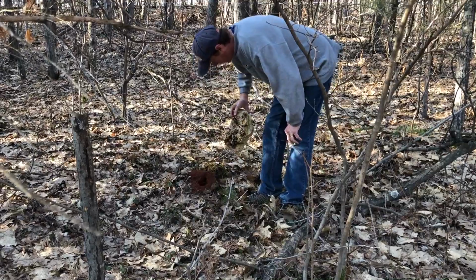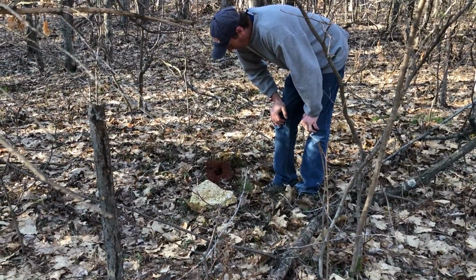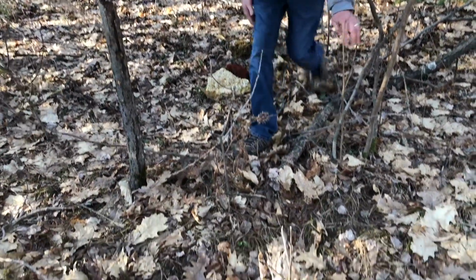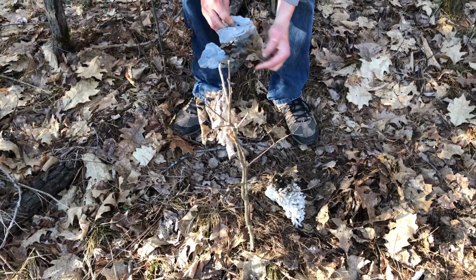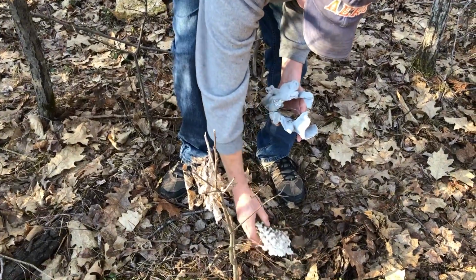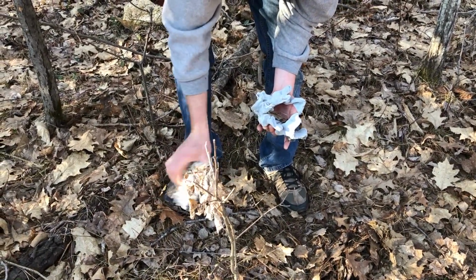This is some type of coral rock. This is like a lava rock. And then this is a really nice coral. I mean, it's real. What is this? Now what the heck is it doing here in the woods? Who knows?